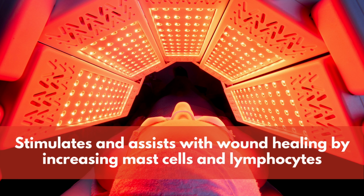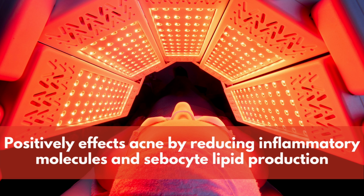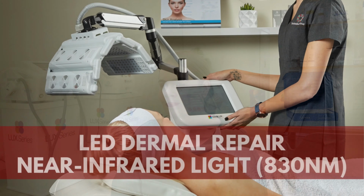by increasing mast cells and lymphocytes, enhances cellular communication, and has a positive effect on acne through reducing the inflammatory molecules and reducing sebocyte lipid production. Red light is extremely versatile and is beneficial particularly for anti-aging, but also for acne clients.